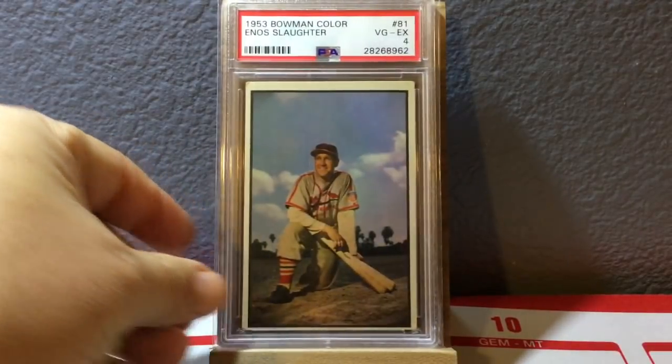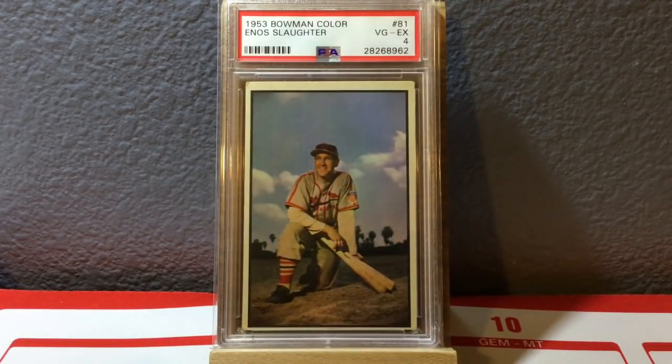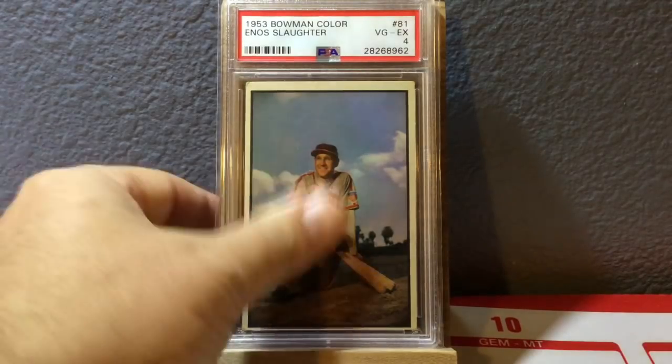Here's an Enos Slaughter in a 4. Like, where's that picture taken? It looks like it's got to be at spring training or something, but it's just funny. I mean, it looks like he's out in the middle of nowhere.